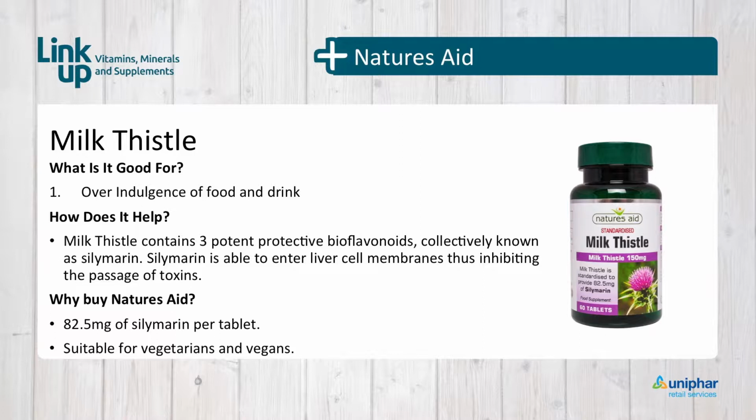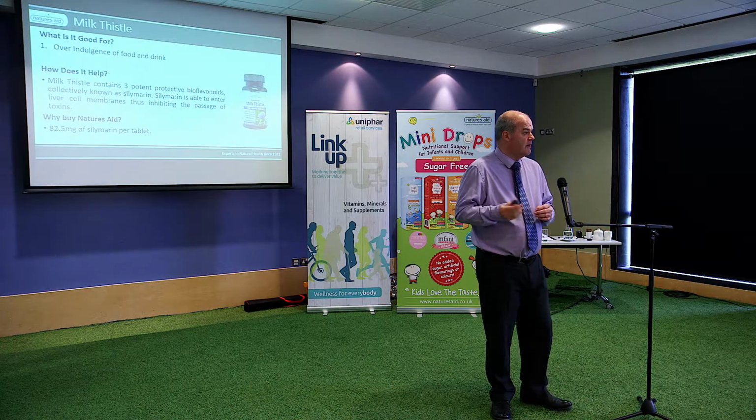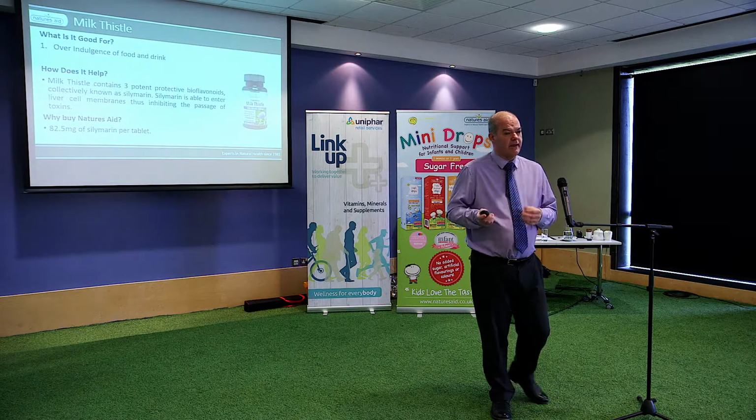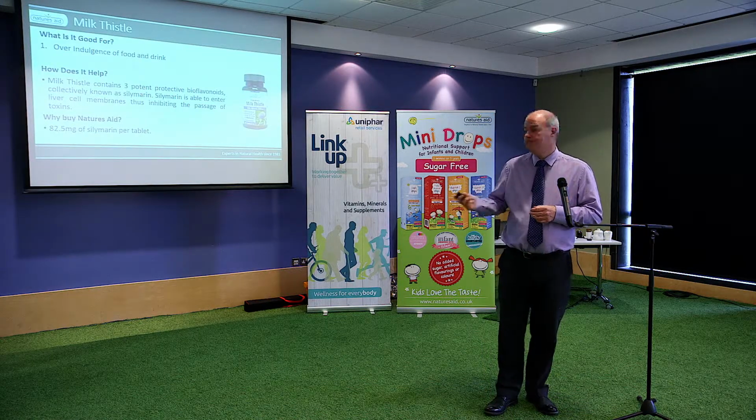It has 3 strong bioflavonoids in milk thistle, known collectively as silymarin. My favourite one is called Silly Bum. There's Silly Diane and Silly Christine, but they don't sound too bad, but Silly Bum I think sounds great. Our product has 82.5 milligrams of silymarin. It helps to stop the toxins from affecting the liver in a negative way.